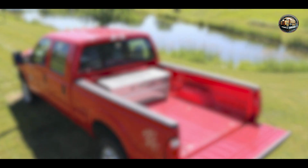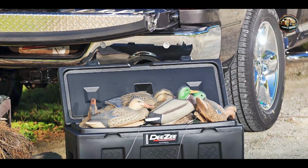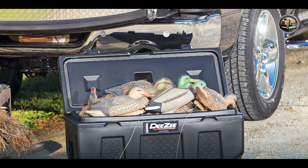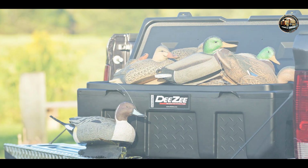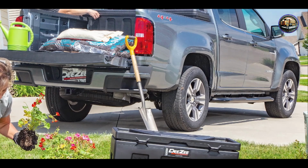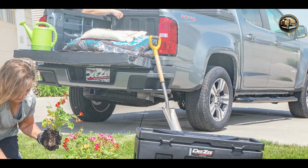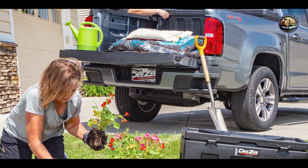Key features. The Dee Zee Utility Chest features a spacious interior with removable trays, allowing you to customize the storage layout to suit your specific needs. Plus, its heavy-duty aluminum construction provides unbeatable strength and durability, ensuring that your tools stay safe and secure, no matter the conditions.